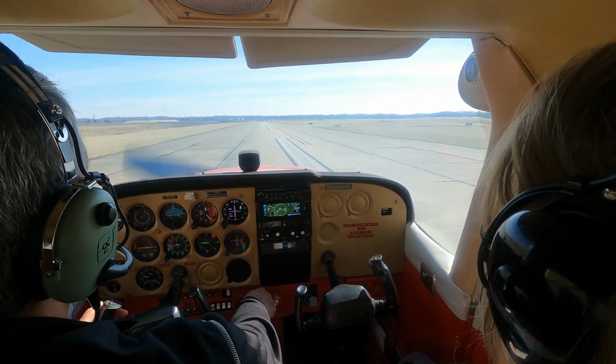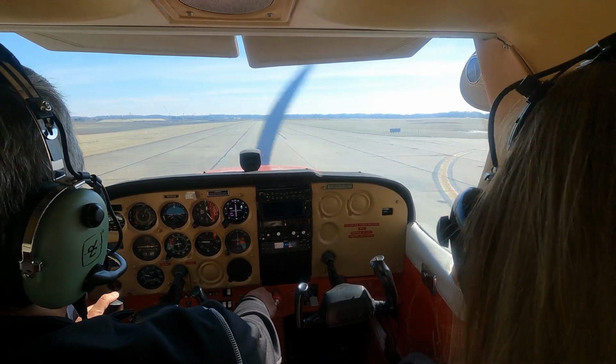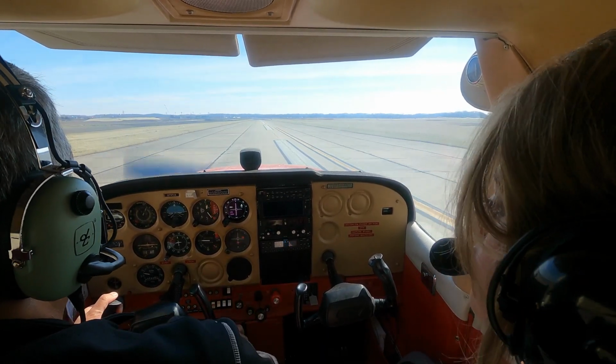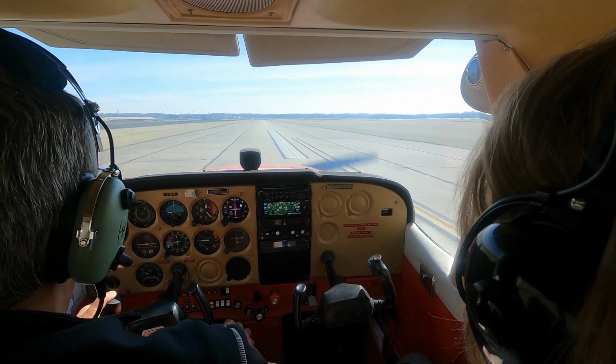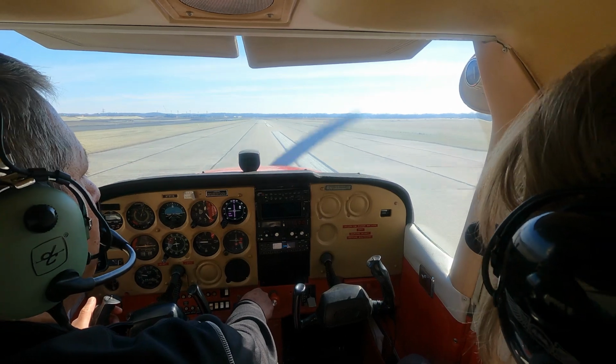Cessna 737 Charlie Zulu, turn right at the next taxiway, contact ground point 8. Right, next taxiway and ground point 8 for Cessna 737 Charlie Zulu. I'm not taking that one.